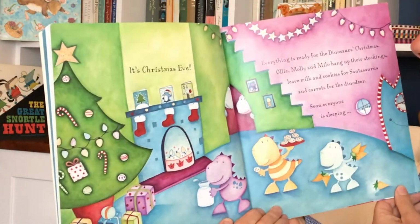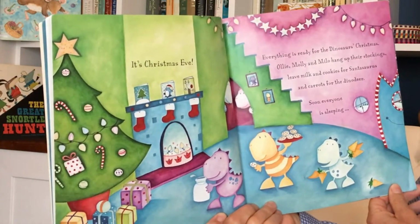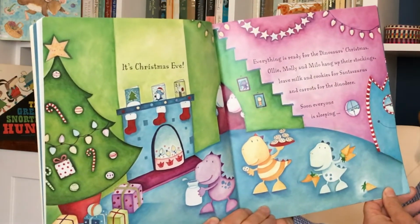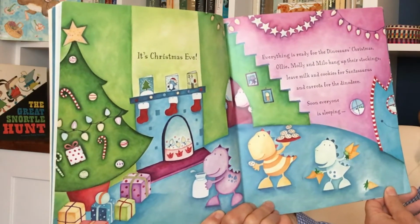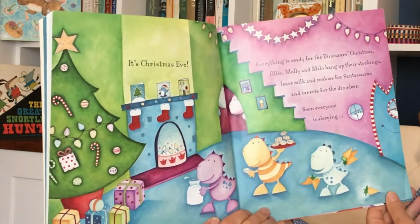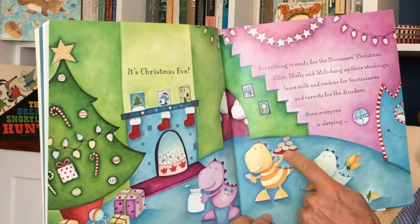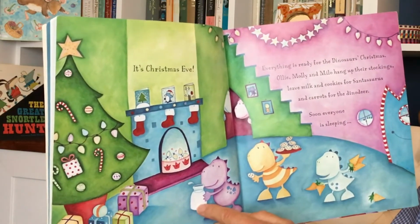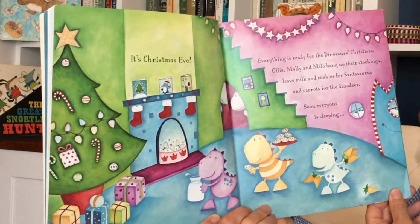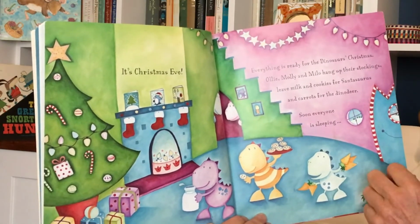It's Christmas Eve. That's the day before Christmas. Everything is ready for the dinosaurs' Christmas. Ollie, Molly and Milo hang up their stockings. Here are the stockings. Leave milk and cookies for Santasaurus. Well, here are some cookies or biscuits. There's the milk. And carrots for the dino deer. Here are the carrots. Soon everyone is sleeping.